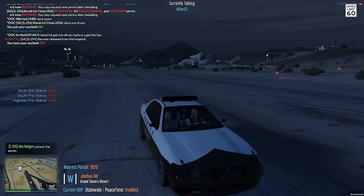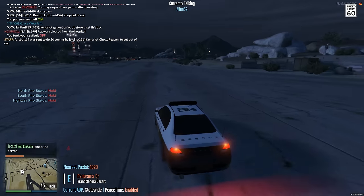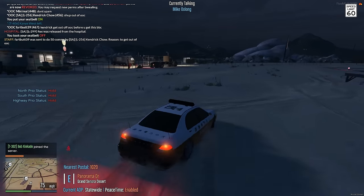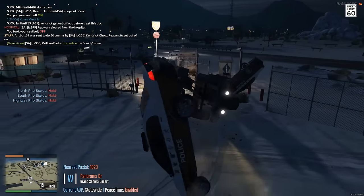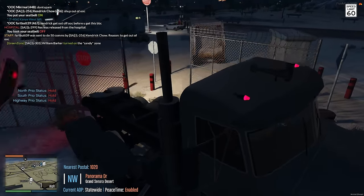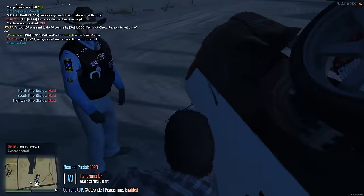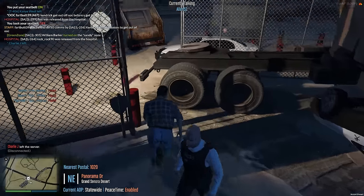Here, switch seats with me. I'm going to show you something sick. It's called Better Driving with Allstate. Now I'm the driver. Now I can actually do something instead of going in circles. Crazy how that works. Hey, get out of the way, buddy. Oh, shit. Wow. Oh, my God. I got out. This is what happens when you let the bald fake news media drive the cop car right there.